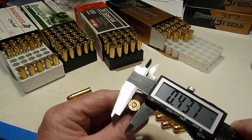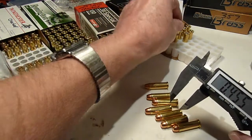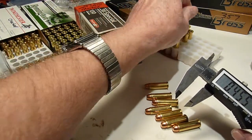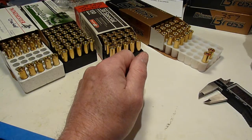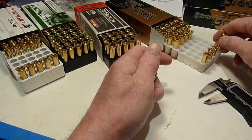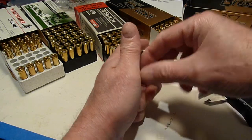So you can grab 7 rounds out of here, 437. You can grab 7 rounds out of this box of Blazer brass, and the chances are you will have the binding issue. And I also have another full box of 38 Special, pretty much the same way. Pull out 7 rounds at random, and you will probably get the binding issue.